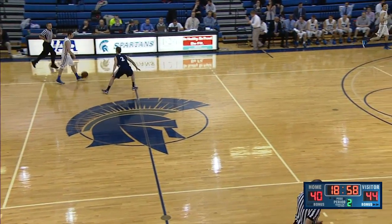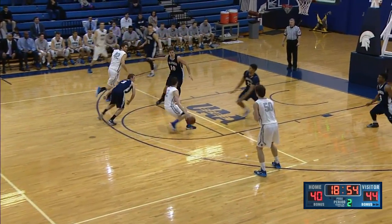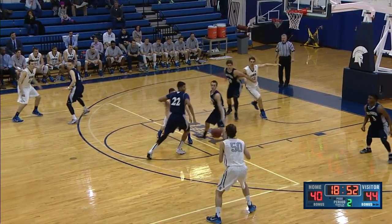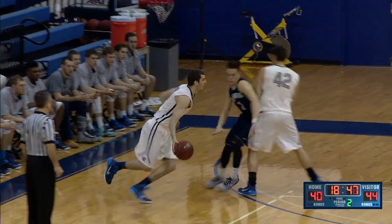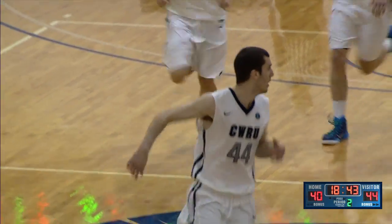So this is Holman bringing it up for Case. Jimmy Holman in that opening half, just 2 points. He averages 8 on the season, breaks down the defense. Good help, though, by Brandeis. Connor Adell will hand it off, and they're going to swing it in front of that Case bench to Dane McLaughlin. McLaughlin creates a space for himself and knocks down a jumper.